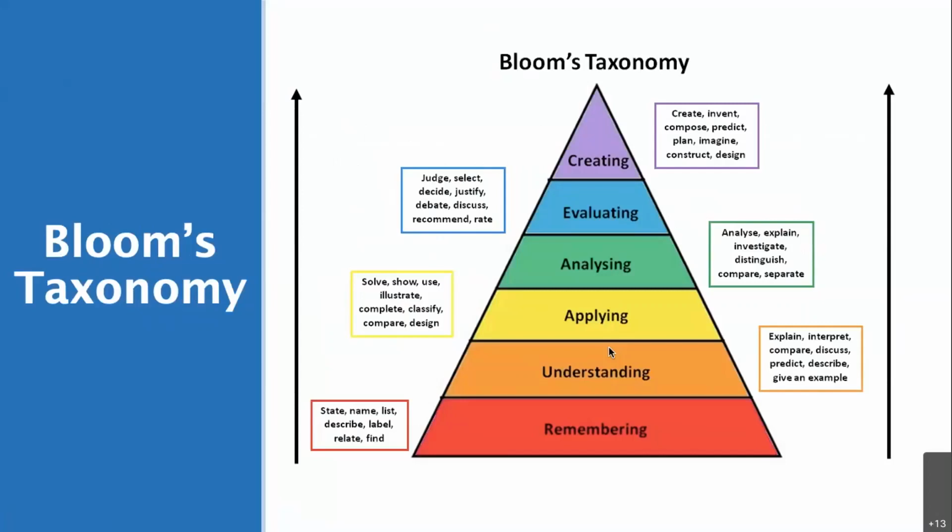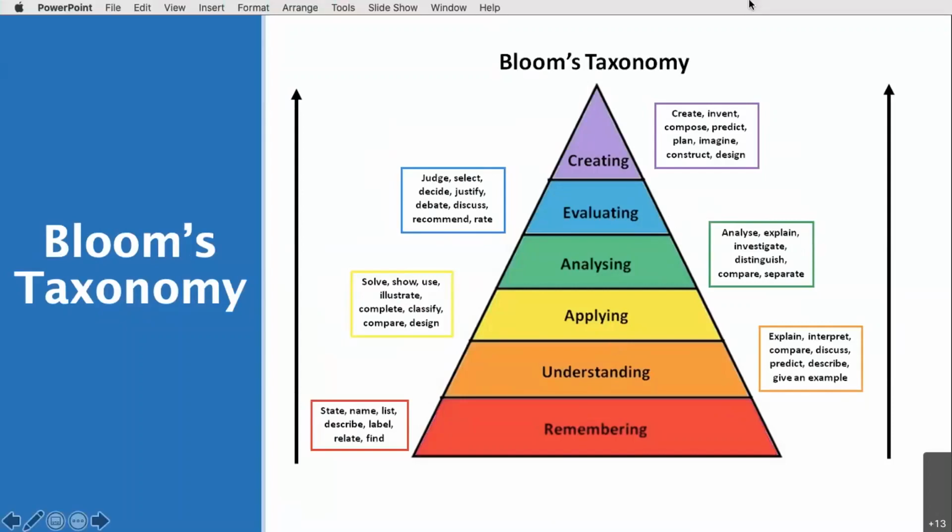This is Bloom's taxonomy. At the base, we have remembering, low order skill. And we move up through understanding. So students actually have to demonstrate that they can explain, interpret, compare, discuss. Above that, we have apply, where they demonstrate, classify, design. Then we move up to analyze, investigate, distinguish, compare, separate.